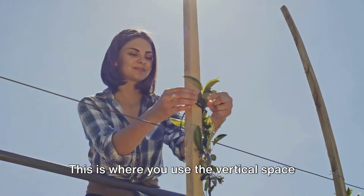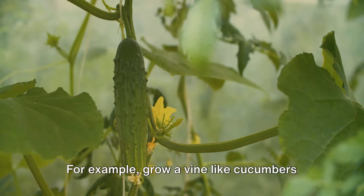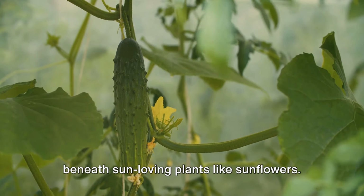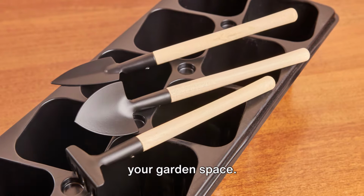This is where you use the vertical space in your garden to grow plants that enjoy similar conditions. For example, grow a vine like cucumbers beneath sun-loving plants like sunflowers. This way, you're making the most out of your garden space.